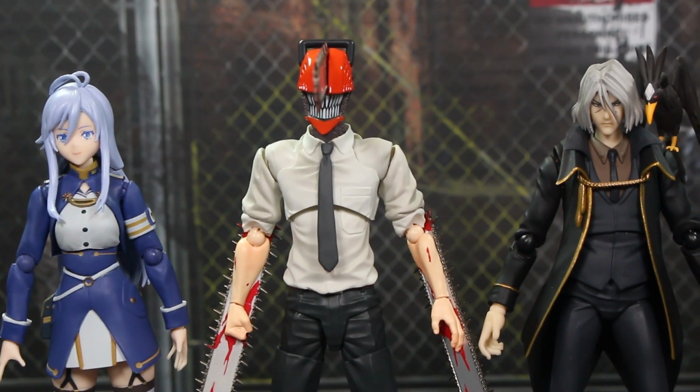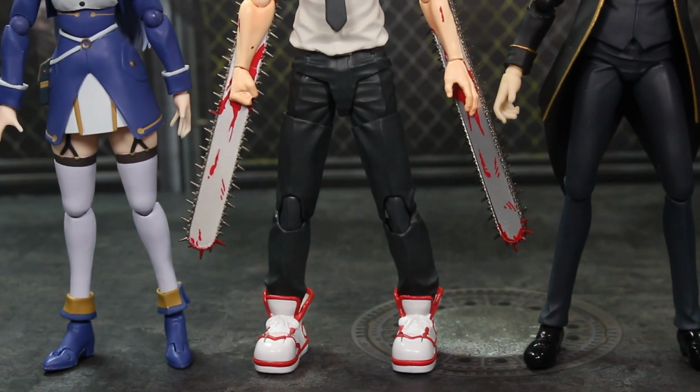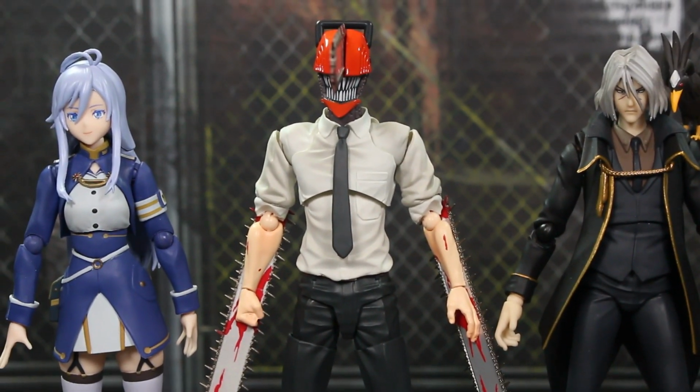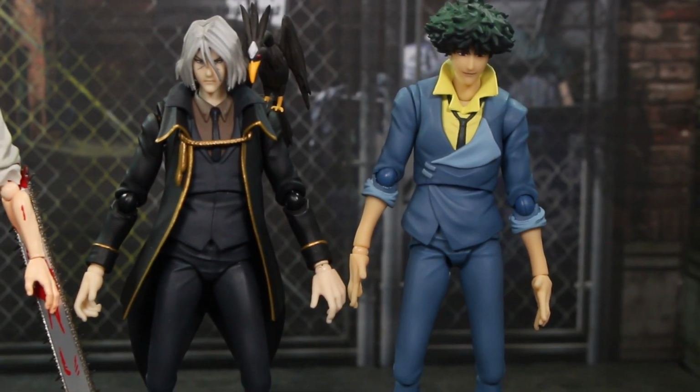We do have some other Chainsaw Man SH Figuarts coming out, but they're not out exactly yet. But I did review this a couple months ago. It's one of my favorite figures of the year so far. And then we have 2 figures here for my favorite anime of all time.